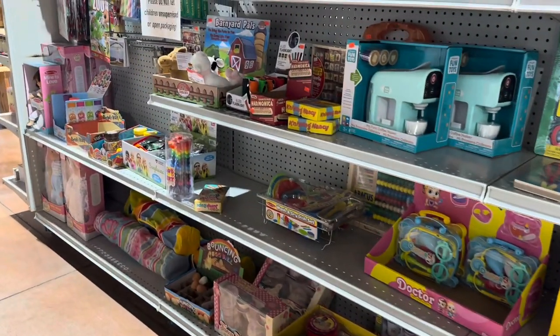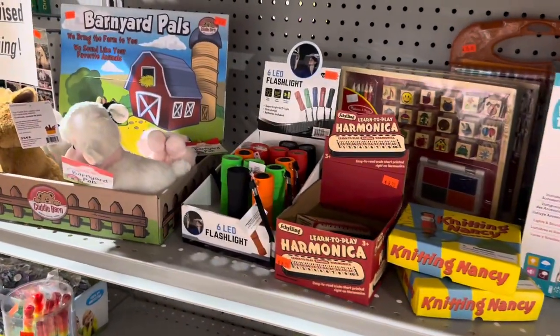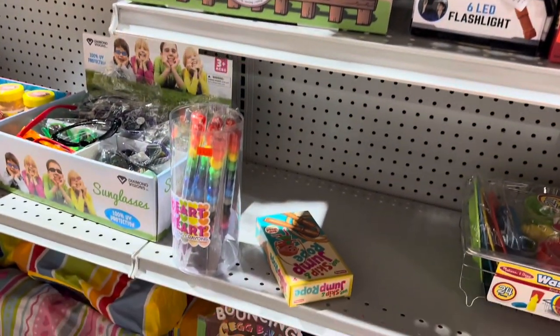Robbie loved the toy row, especially these bouncy egg balls down here on the bottom shelf. And I just loved looking around. I just loved it. Great spot.